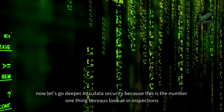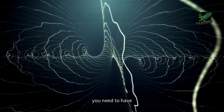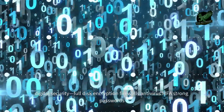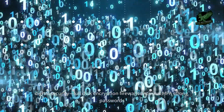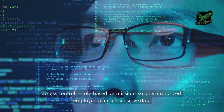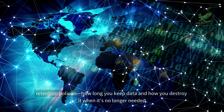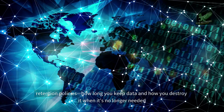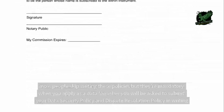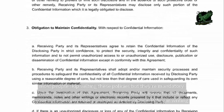Now let's go deeper into data security because this is the #1 thing bureaus look at in inspections. You need to have the physical security: locked file cabinets, alarm systems, visitor logs. Digital security: full disk encryption, firewalls, antivirus, MFA, strong passwords, access controls, role-based permissions so only authorized employees can see sensitive data, secure file transmission, SFTP with encryption keys. And retention policies: how long you keep data, and how you destroy it when it's no longer needed. Most people skip writing these policies, but they're mandatory.